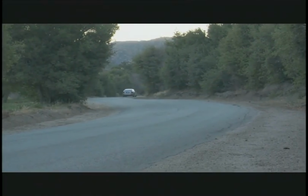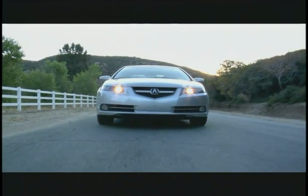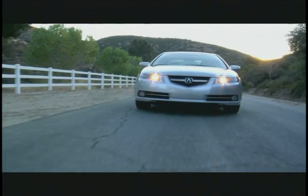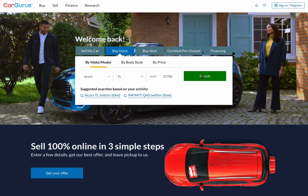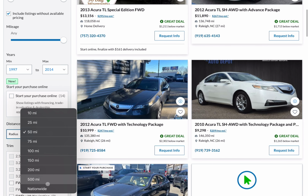It was introduced for the 07, and in 08 the car was produced. However, no new changes were made for the 2008 Acura TL or the Type S. In 2007, when the car was first released, the Type S started at $38,125, and the car was available in either the 6-speed manual transmission version or the 5-speed automatic.